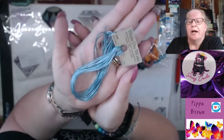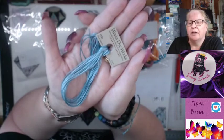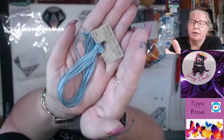This is Blue Heron. Now I was saying off camera earlier, Lanart last year did a project of a Blue Heron.